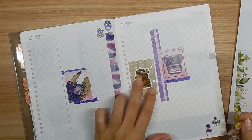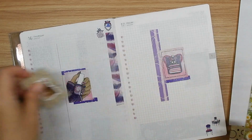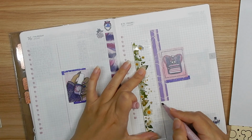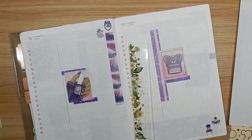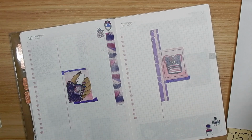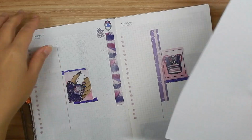I'm pretty sure I've already marked this section with this box, so I am just going to continue the line where I need it, and that just blocks off my hourly journaling section just like how I need it. Okay, and then I throw my pen back in my pen case.